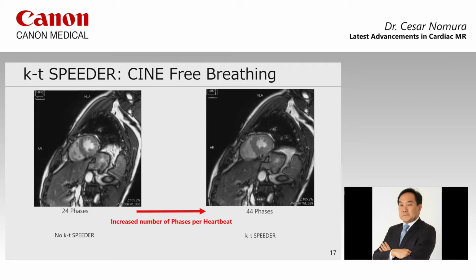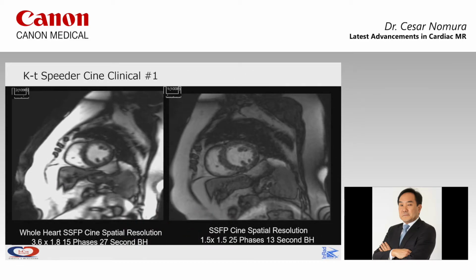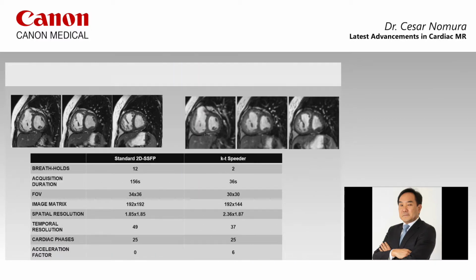This is the whole heart. Of course, it's a 20-second breath hold and you can acquire the entire heart. It's a lot for some patients, so you can split it in 2. Of course, the resolution is not that high and the number of phases is low. But if you want, you can go for a higher spatial and temporal resolution with one breath hold. So it depends on what you want, what kind of pathology you are trying to see, and you can play with the acceleration technique.